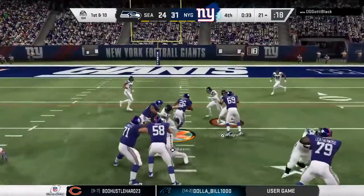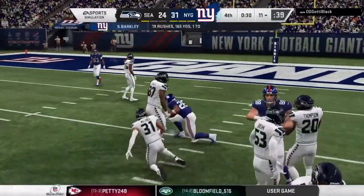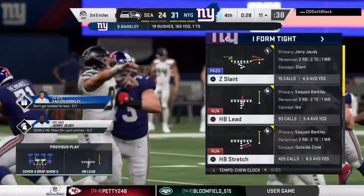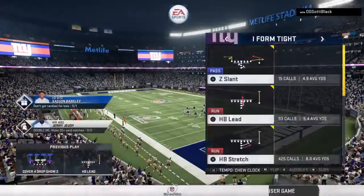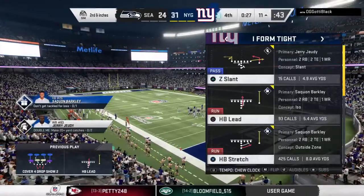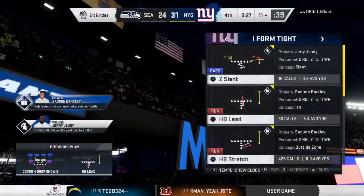They keep it with Barkley on 1st down. And he's brought down just outside of the 10 at the 11. 10 yards on the pickup there, and it'll be 2nd down. Now the Seahawks are forced to use their 3rd and final timeout, as they'll stop it with 27 seconds showing on the clock.